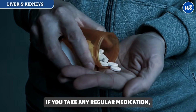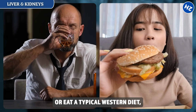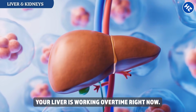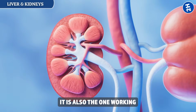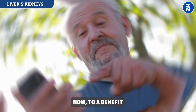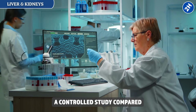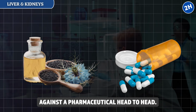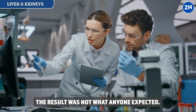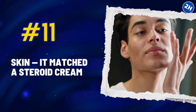If you take any regular medication, drink occasionally, or eat a typical Western diet, your liver is working overtime right now. This is the benefit most people skip. It is also the one working hardest every day. Now to a benefit that surprises most people the first time they hear it. A controlled study compared black seed oil directly against a pharmaceutical. Head to head. The result was not what anyone expected.